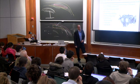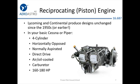All right, so let's go back to our world, which unfortunately is going to be the reciprocating piston engine, kind of like in your car. The fundamentals may not have changed that much since the Wright brothers. But certainly, the designs in your modern Cessna or Piper, the basic geometry, the engine design is really all from the 1950s. The good news is that with numerically controlled machine tools and such, they're much more reliable than they used to be.